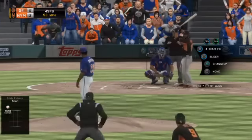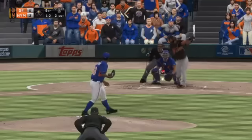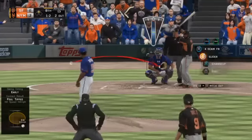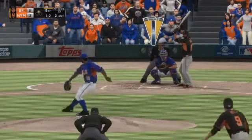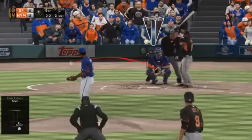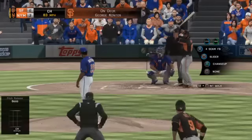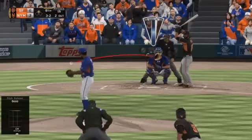Might have been looking to find that outside corner, but he couldn't quite get it there. It's 1-2. This is where you need your best pitch. You've got to strand that runner out there at second base and keep the deficit just at 3. A little low. It's 2-2. Off-speed pitch in the dirt as he takes it for a ball.